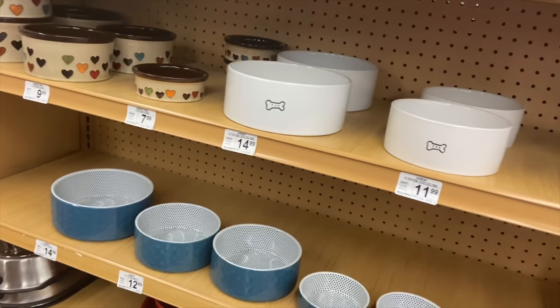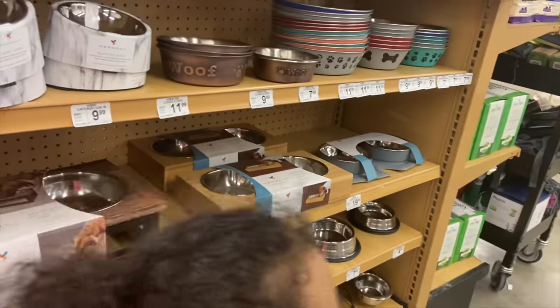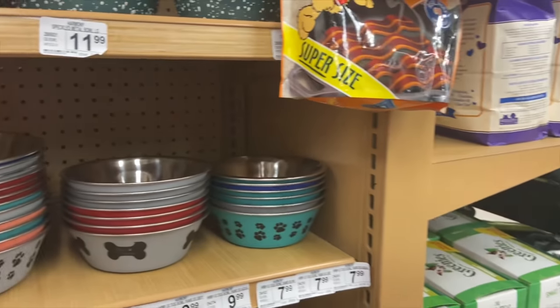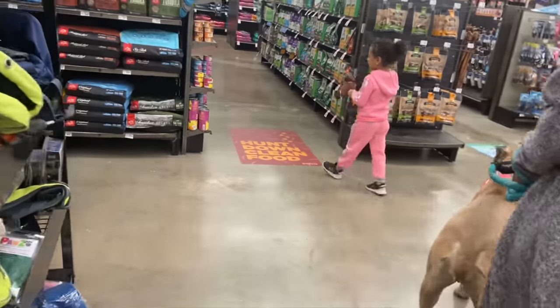If your pet is struggling from maybe puppy acne or adult acne, you need to switch out your bowls and do a stainless steel bowl. And I just pop them in the dishwasher. I rinse them, I pop them in the dishwasher, I put it on the steam, and I sanitize it.